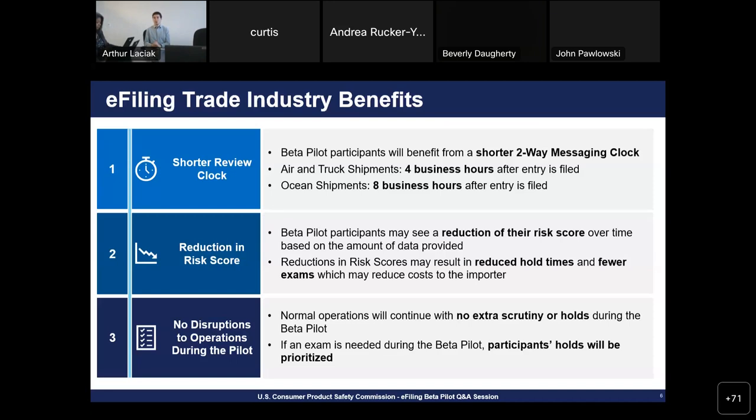We will continue our normal business operations at the port, but there will be no extra scrutiny or holds during the pilot. We won't be holding your shipments to check for the certificate, specifically if you participate in the pilot. Instead, we'll probably do some post audits after the pilot begins. And if your shipment is held and an exam is requested, and this is, again, based on normal operations that our investigators are conducting as of today, those holds and exams would be prioritized.